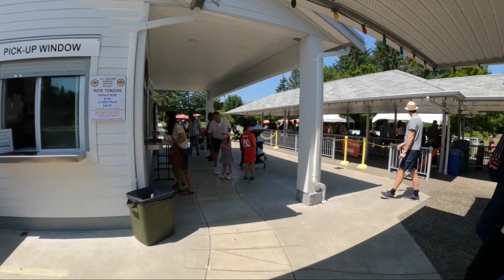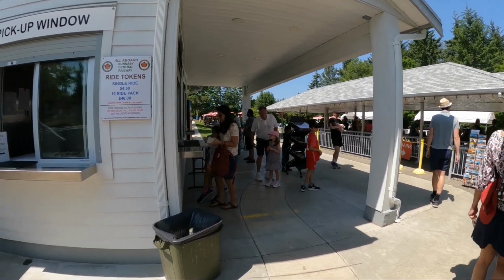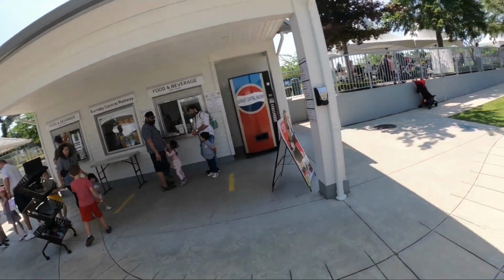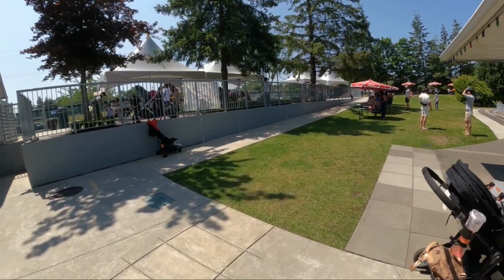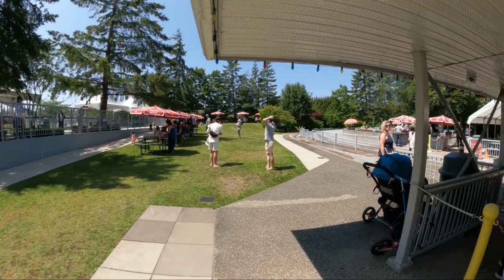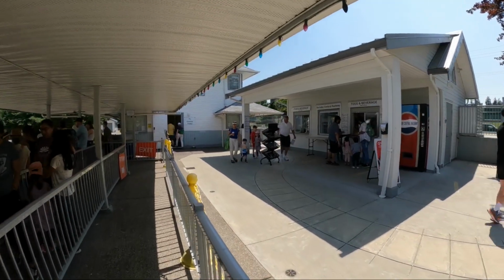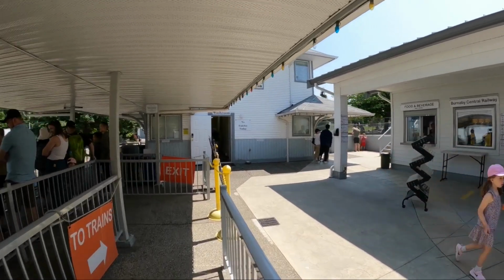So here is where you buy your tickets, right where this lady is standing. Ride tokens, as you see, are $4.50 to $40. Like I said, for a ride of 10, those are what the tokens look like. You will purchase your tokens, and then you get into the lineup that is right beside the concession stand. All those tents to the left are where you could book tents for birthday parties and different types of picnics. So people make a whole day outing out of it.